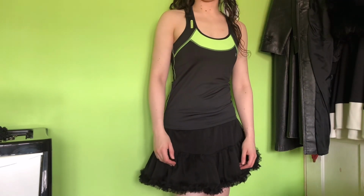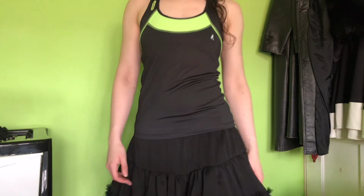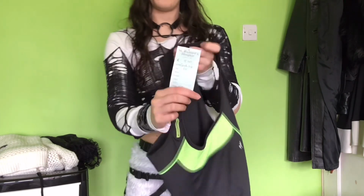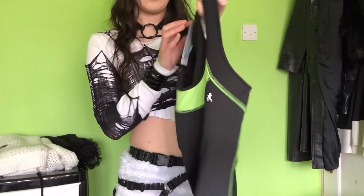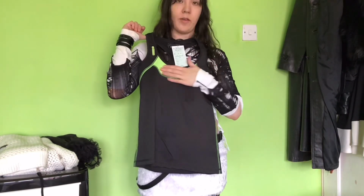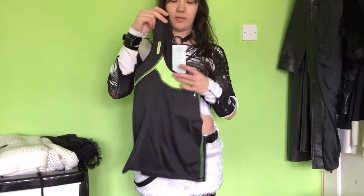It's also a UK 10. I always find that sports tops like this run really small, so this fits really well. And this was £5. It's another Atmosphere item, a much more modern one, I would imagine. And of course I love the neon yellow detail.